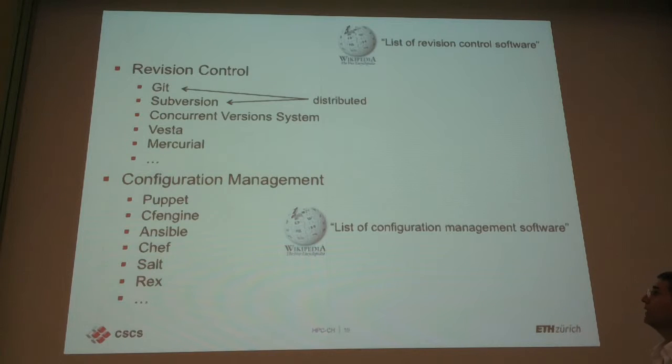Revision control, well, here's where there's a lot of, I'm going to say, religious debate over which way you do this. People have preferences, fine. In my opinion, they all serve a valid purpose. They all can do a job. You have to choose the one that works the best for you. Git and Subversion are two very popular ones, and they work in a sort of distributed fashion.